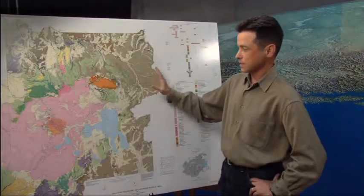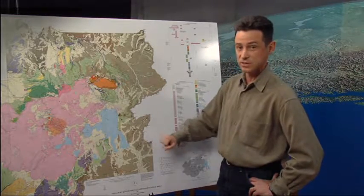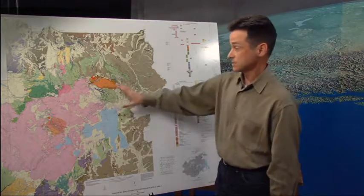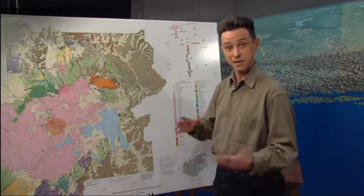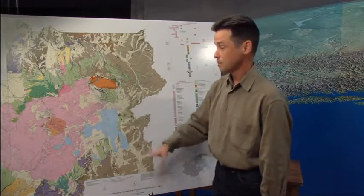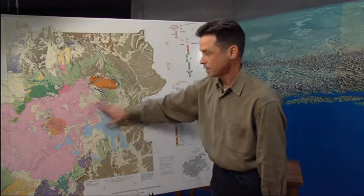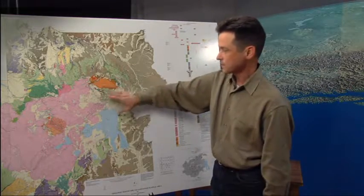We're looking here at a geologic map of Yellowstone National Park, and the different colors represent different geologic units, different rock types, different ages of rocks. You can see that all of the pink units in here represent the very youngest lava flows, mostly, that erupted at the Yellowstone volcano. Most of these are between about 160 and 70,000 years old, and we see that they're covering up this area of the park. It turns out this is the Yellowstone caldera.